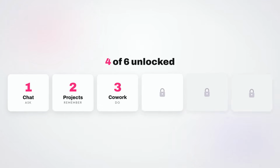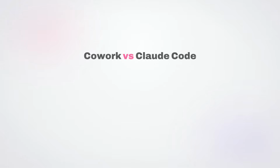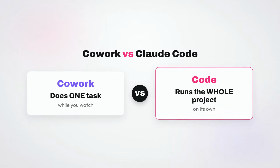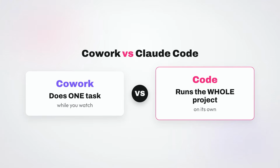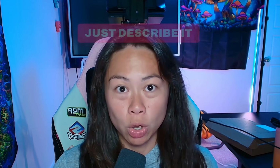Number 4, Claude Code. The name sounds scary, but don't let it fool you. Here's the difference from Cowork. Cowork does one task while you're watching. Code can take a whole goal and run every step on its own. Yes, it can also be used to build apps, but it's the biggest item here, and most of what I use it for isn't coding at all. I hand it a big goal, my marketing, my whole website, even getting found on Google. Claude Code makes the plan, does every step, and fixes its own mistakes along the way. Claude Cowork is a helper to help you with tasks. Claude Code is the operator that runs your project for you. If you can describe the job, Claude Code can get it done.